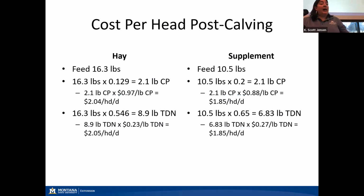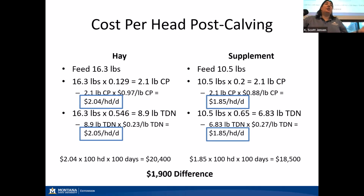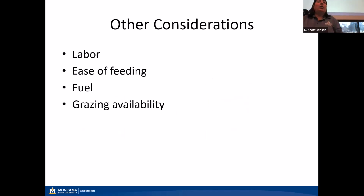But then we do it for post-calving. So now the hay is about $2 per head per day and $1.85 for the cake. But still, 10.5 pounds of cake, that's a lot of cake. But it's almost a $2,000 difference over that 100 days and your 100 head of cows. So that might add up over time. But like I said, it doesn't account for any labor costs. How easy is it to feed? Your fuel cost, right? Fuel prices have been astronomical, and the ability to graze. So just a few things to think about when we're calculating some feed costs.